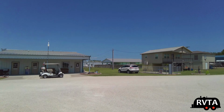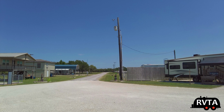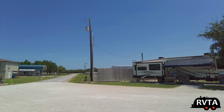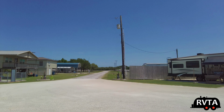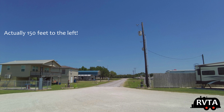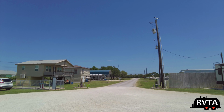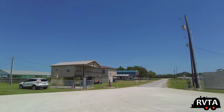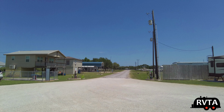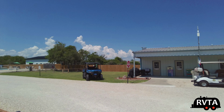And you go out this way, go out that way. To the left is the beach, about 2 miles. About 50 feet that way is a nice little grocery store. What do you call those? Dollar stores. And about 50 feet that way is a very nice gas station and grocery store also. This way you go to Victoria. This way Port O'Connor, etc. Says do not enter, but I'm entering.